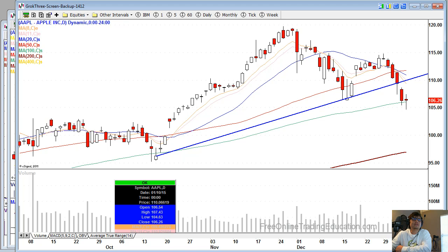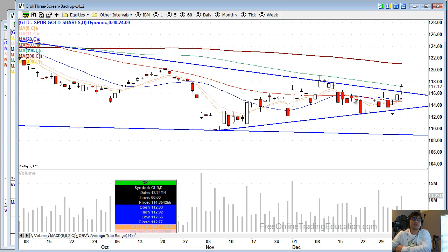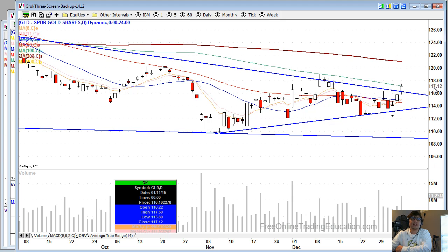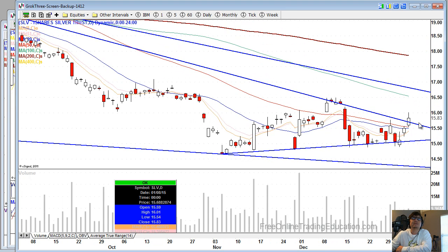Let's actually go over here and take a look at gold. Gold broke that resistance line. Gang, gold is a buy. This has a great chance of going higher. Silver broke it today. Boom. Look for more upside potential on silver and gold. Silver and gold are buys.